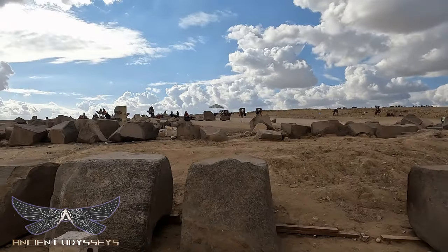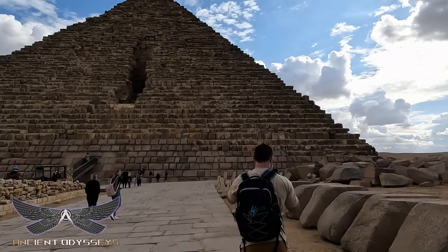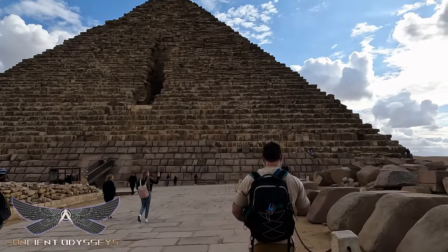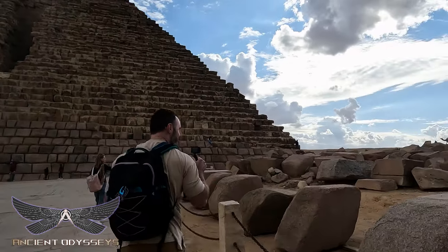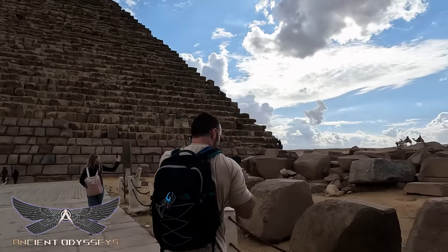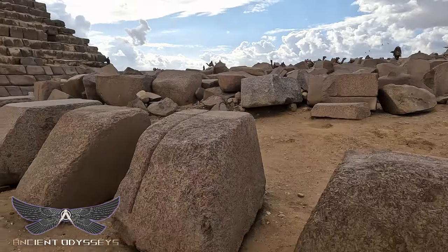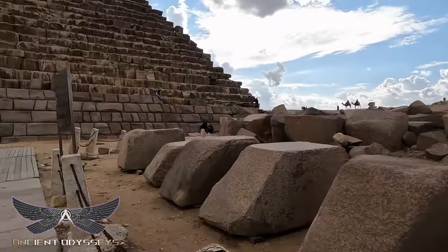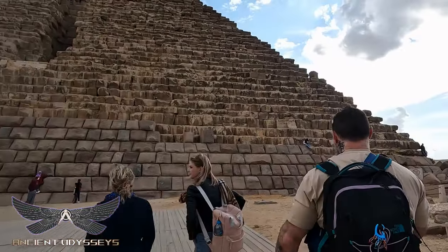Not necessarily an excavation, but they had to dig all of the sand around the exterior casing stones to get down to the bedrock. As you can see, that these casing stones are going to be put back in place. There's already one that I've seen. We've seen evidence of stuff that they've already put back in place. So they've already covered up the water.